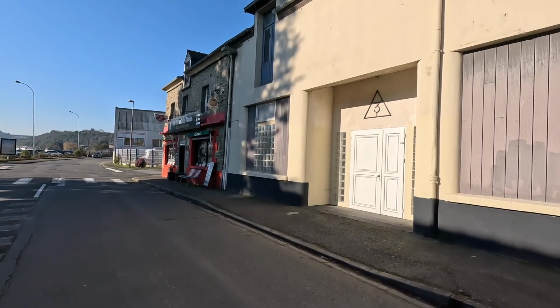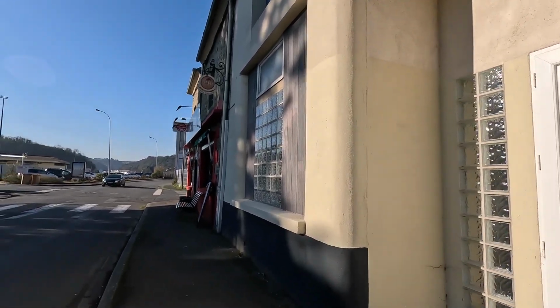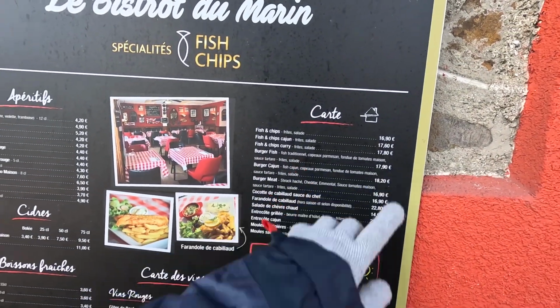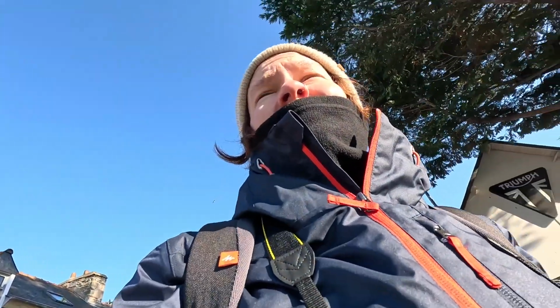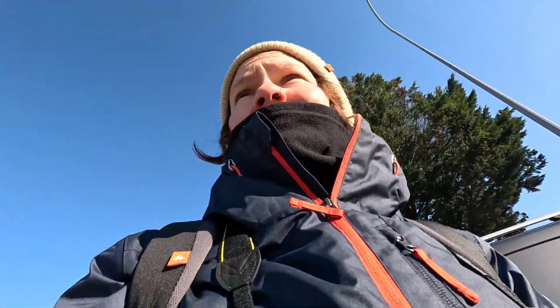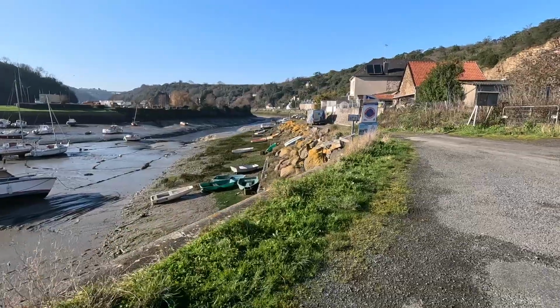That's where they have the fish and chips. I just want to see how expensive that was, just to make sure I didn't miss anything. That is so expensive. Fish and chips, nearly 17 euros. That's so expensive. So I'm just glad I had my little sandwich that was less than 2 euros, and a frangipane, which was also less than 2 euros, and a yogurt that was also less than 2 euros. Alright, this way again.